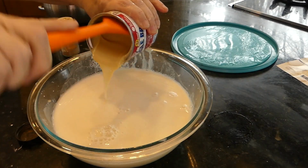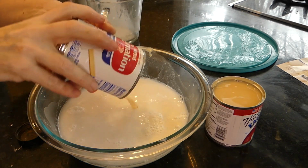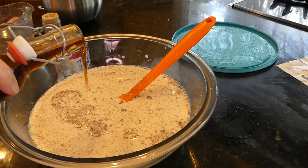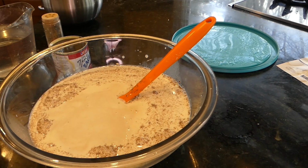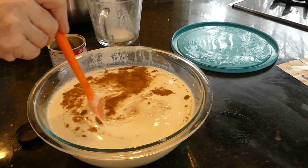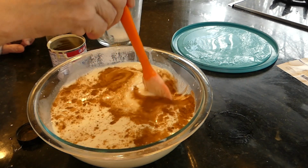Then we just want to stir in the condensed milk and the evaporated milk and vanilla and another 4 cups of water. Stir well. I added more cinnamon, but you don't have to. And I didn't think it needed any more sugar. I thought it was just perfect the way it was. Chill your beverage and then serve it over ice. Really refreshing.